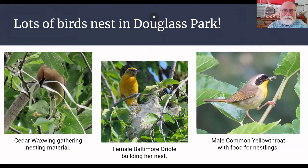So when I first started going to the park in the summertime, I was really surprised to find out how many different birds nested in the park. Everybody talked about Douglas Park and the other West Side parks as being great places to go for migration. But a lot of bird watchers stopped going to places like that in the summertime, but I kept on going and I kept on finding cool birds that were nesting in the park. Examples: a cedar waxwing gathering some nesting material, a Baltimore oriole in the center building a nest, and a common yellowthroat who has babies on the nest and is catching bugs to take back to the nest.